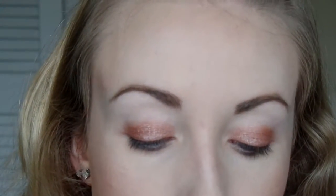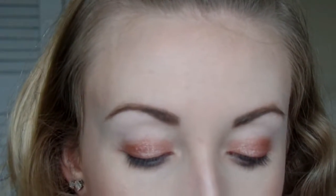The palettes that come in this kind of design with a full front, even their contouring palette and their blush palettes, are really, really great quality. I would just stay away from the palettes that come with a clear front that you can see through. I don't think those are very good quality. But this palette's only like 10 bucks at Ulta.